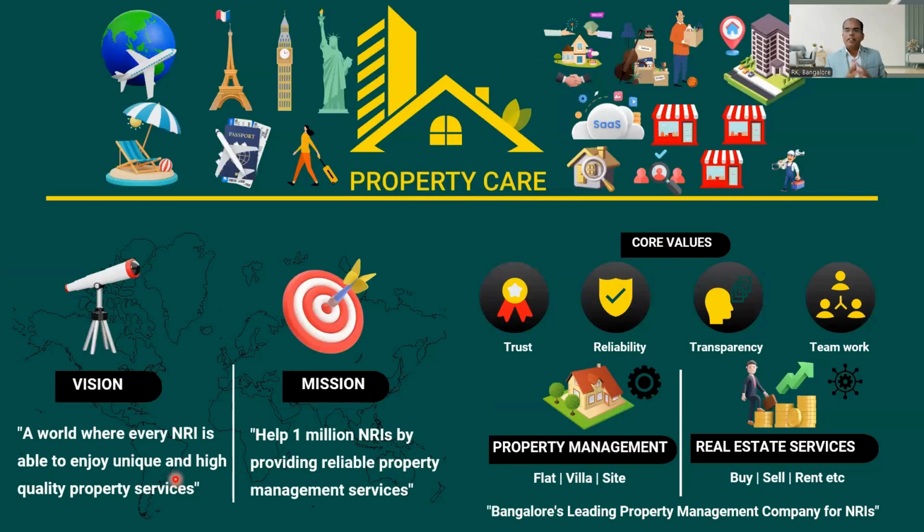I hope this gives some basic idea about Orange Line, the investment avenues and the appreciation potential because of the new metro line coming as the Orange Line. This is our vision, mission, what we do, and our values: property management, villa, flat, site, and real estate services. We have a successful business model running in property management and rental real estate services in South Bangalore, and we are planning to expand through franchisees. We have a SaaS model product approved and under development, which will be launched soon.